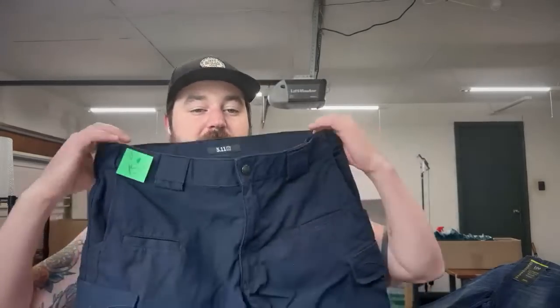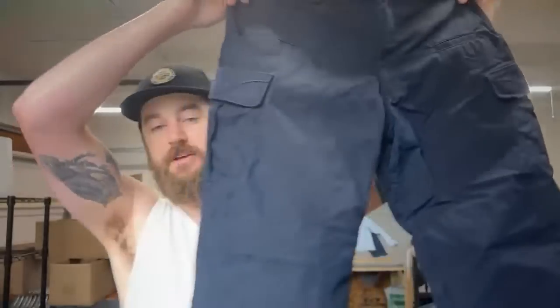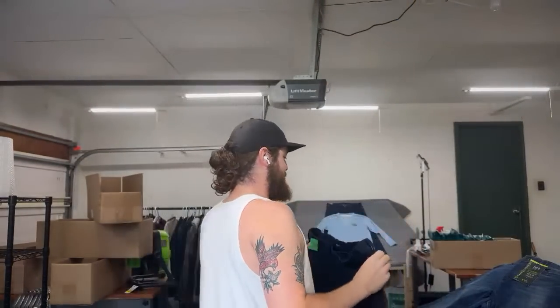Paid $6 for some 511 tactical pants. These are the Strike cargo pants, a very good model to be on the lookout for. I sell these for 25 to 30 bucks, and it's one of the models that still has a really good sell-through rate.